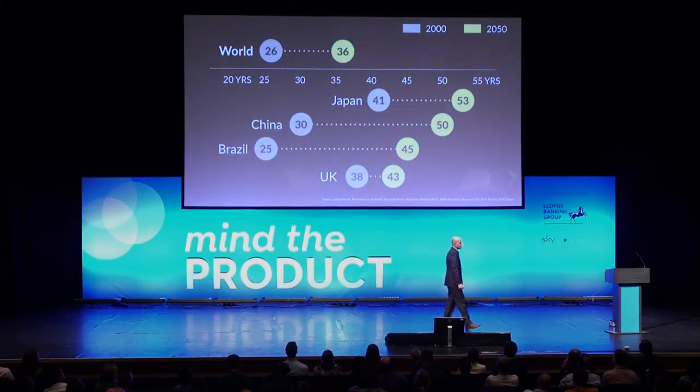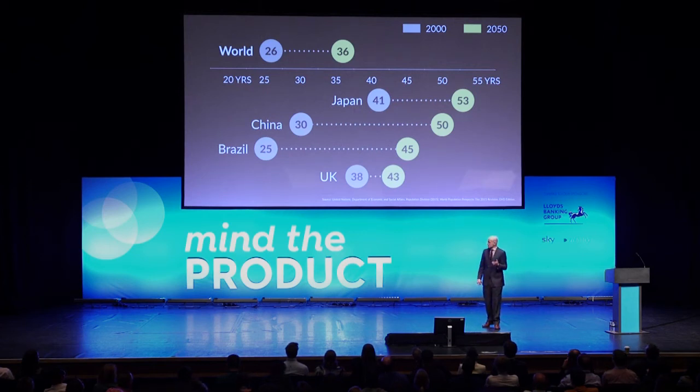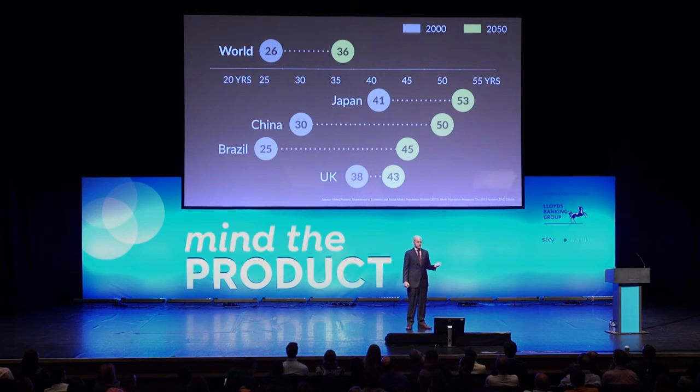There are lots of other trends that have nothing to do with technology, so I don't want this to be about technological trends. Here's an example of some demographic changes. This is the average age of the world population. In 2000, it was 26. By 2050, it'll be 36. And you can see in some countries, it's incredible change. China is going from 30 to 50. So the world is getting older.